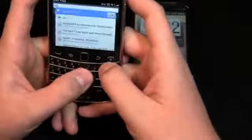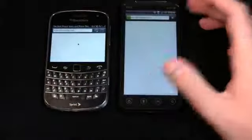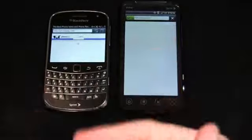We're going to load up PhoneDog.com, a little site I like to call PhoneDog. PhoneDog.com loading up on both of these. Hang on a second, I can't type and talk at the same time. This is one of those places where the 4.3-inch display on the EVO 3D really comes into play, because you're going to see this as they load up.